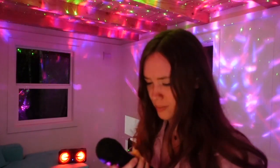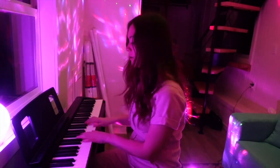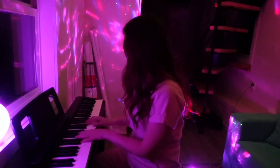That's all you get of this. My throat's kind of scratchy. But that's not all, because I also play the piano at nighttime as well. I took piano lessons for like 10 years, but I'm not amazing at it because I never practice, but I can play.